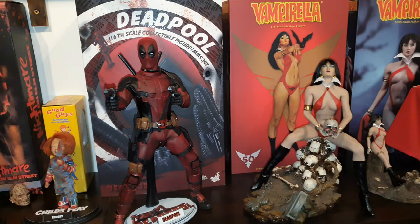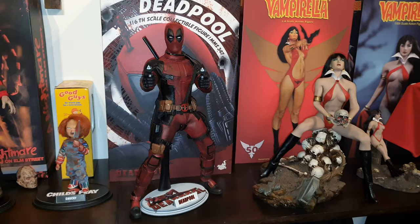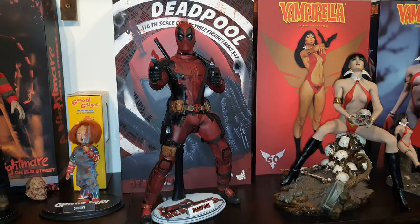Deadpool. Deadpool 1 by Hot Toys. Fair bit of weathering done to him. It's going to mute down the red, make it look a bit more movie accurate.